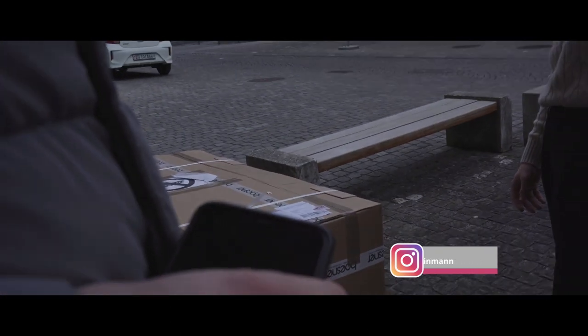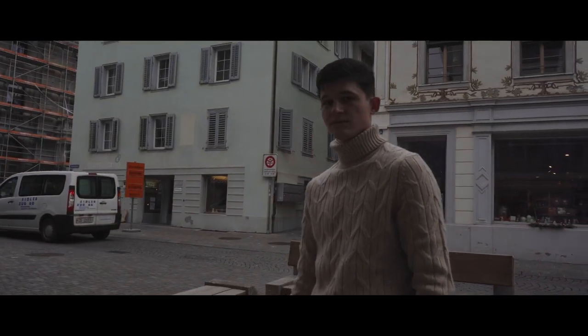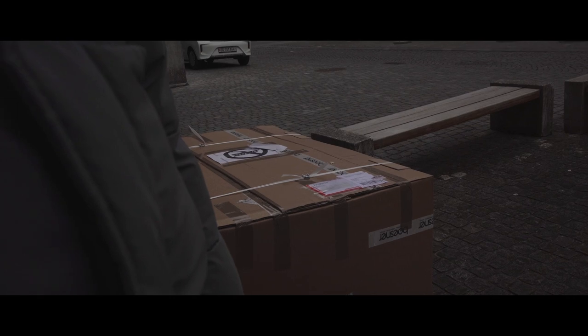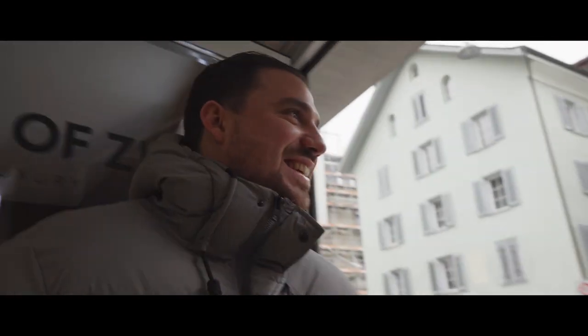Fantastic. These are the cubes for the window. So, Karen, yeah, we need to bring them for lacquering, for the lacquering color. And she has to bring it to Zurich for lacquering. Okay. So leave it like that? Yeah, it's very elegant. This box is huge.